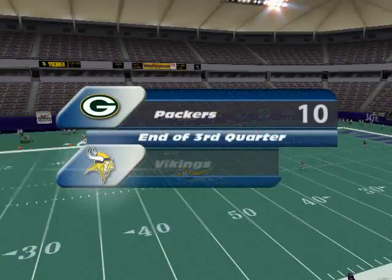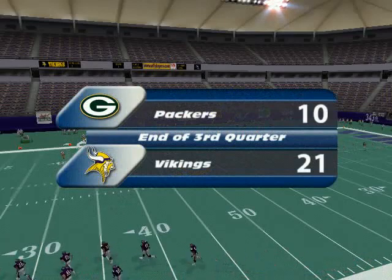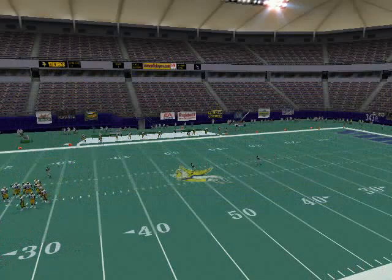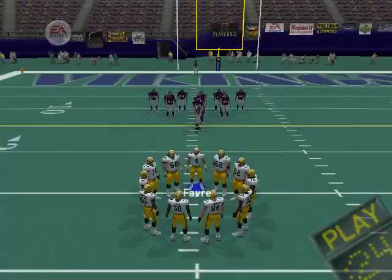So we've reached the end of the third quarter with the Minnesota Vikings ahead of the Green Bay Packers, 21-10. And we'll start the fourth quarter.